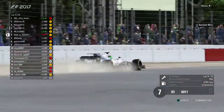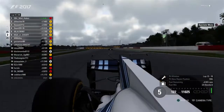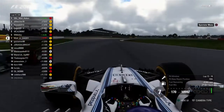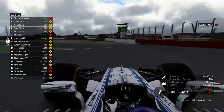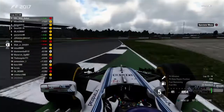Oh, commentators cursed him, didn't I? Yeah, I think I did that last week as well. He had a good race last week, and he went off, so... He gives Malloy room. They collide. They both managed to keep it out of the barrier.